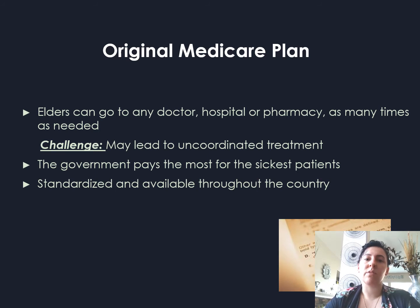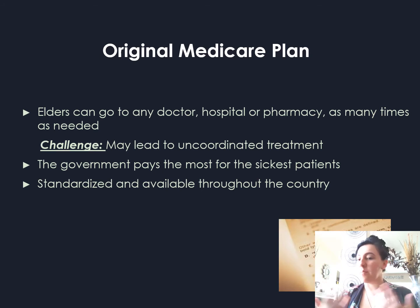So anyway, older adults can go to really any doctor, any hospital, any pharmacy as many times as they need. That is true if they accept Medicare. Any physician, hospital, or pharmacy has to be certified in order to accept Medicare patients, and that way they can get paid from Medicare. Many organizations will opt to be certified because a lot of people in this country have Medicare. But there are definitely those facilities who decide that they don't want any part of that.